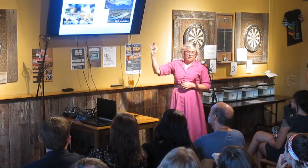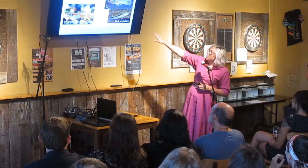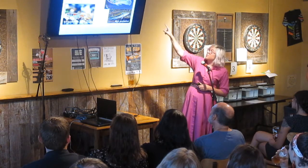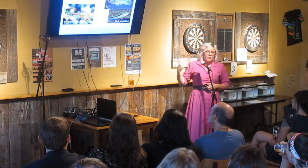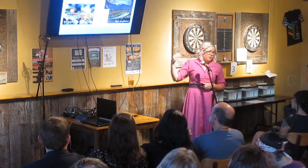So here on the left, we're pretending that each pair of letters is an individual, and that a large A would be more colorful or brighter. And so this might be a hypothetical low predation population where we tend to have a few more big A's. And then in the high predation, we have these dull individuals, and we have more of these small A's. And we have the students think about, what if a predator made it above the waterfall? What do you think would happen?